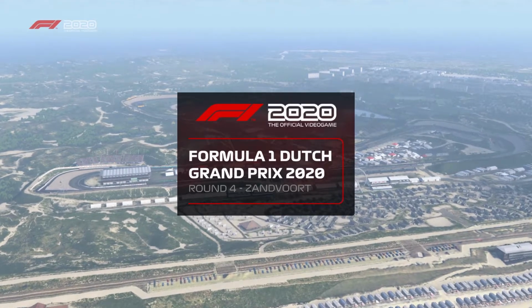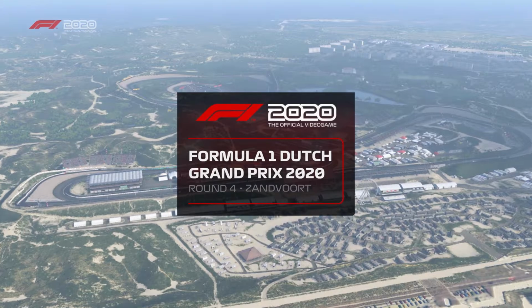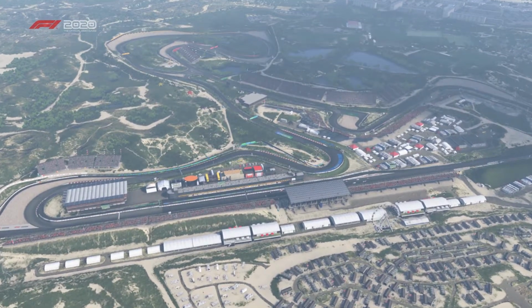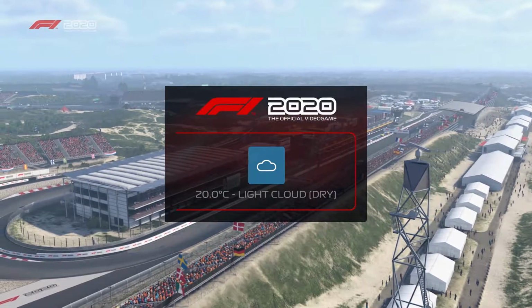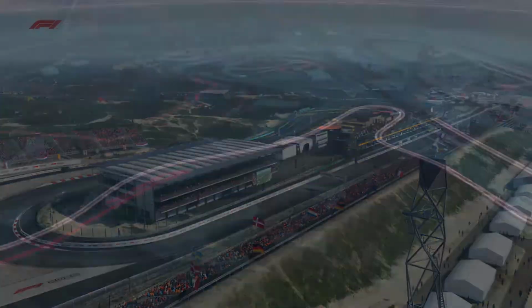It was 35 years ago that the late great Niki Lauda took his 25th and final Grand Prix win here at Zandvoort. He came from 10th on the grid to beat his McLaren teammate Alain Prost by just 0.2 of a second. Zandvoort is a very different circuit today, of course, but still one with an incredible legacy, and we're going to add to that. Welcome along to the 2020 Dutch Grand Prix.